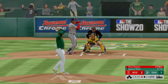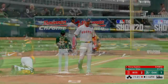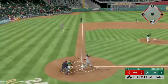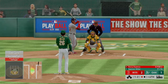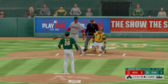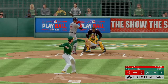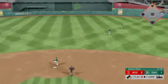To the plate now, Percy Hopkins. And he fouls this one off. Now a ball lined to the left side, but this is a foul ball. The 1-2. Bases are empty, one man out. Hit hard, but right into the shift. And that's through for his first base hit in this one.